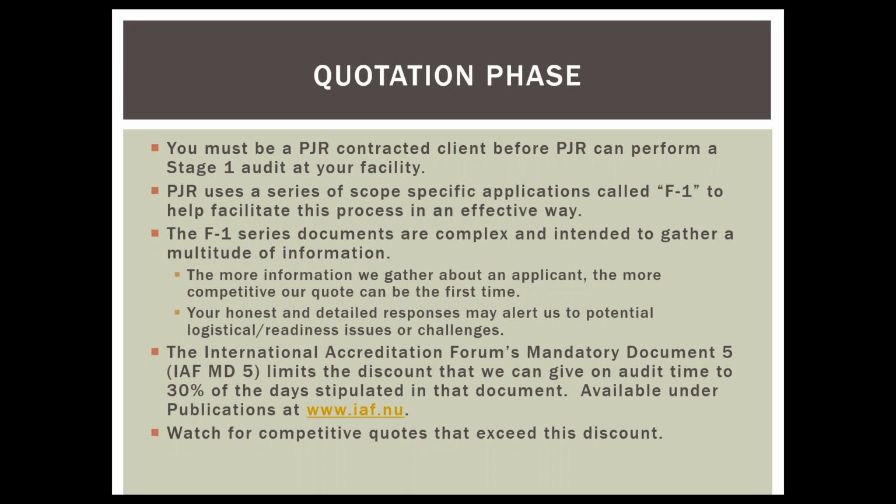Now, the MD5 and every other International Accreditation Forum document is public domain. So if you want to look at it for yourself, if you go to the IAF website, which is iaf.nu, you can download MD5 and review it for yourself. Now, one of the stipulations within the MD5 that we have to operate within is that the maximum amount of audit time we can reduce is 30%.